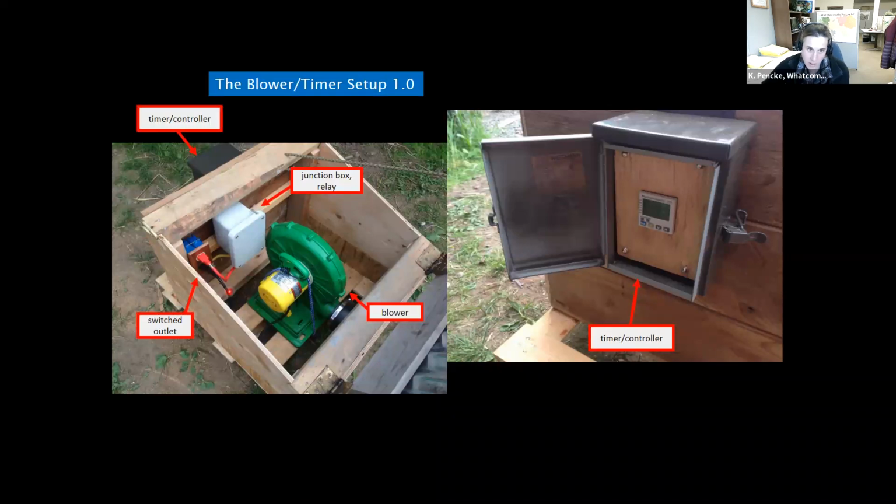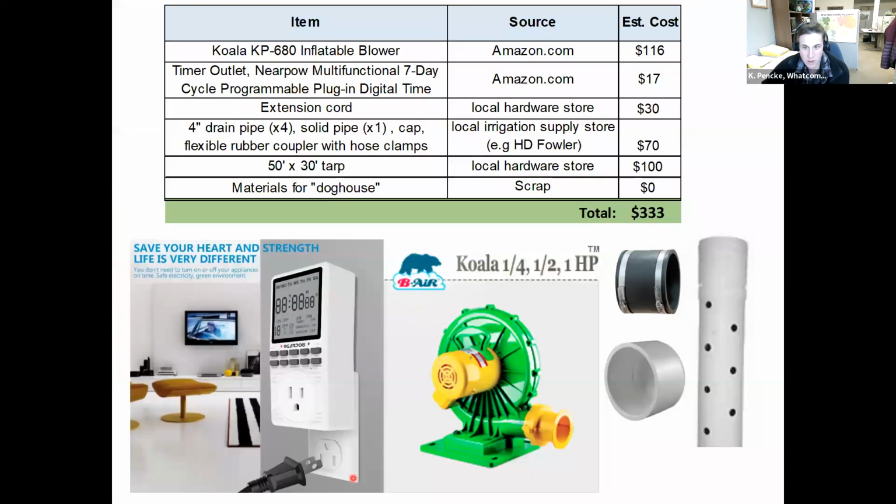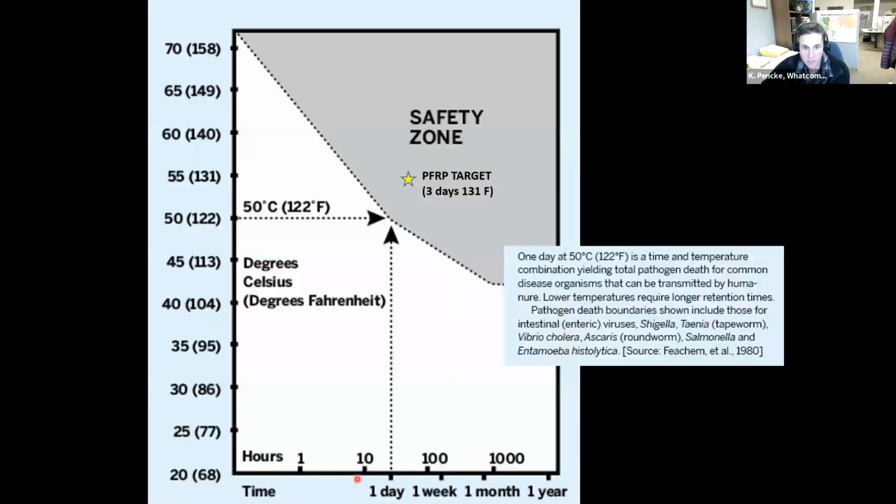And it's nice to have a place to keep the elements off of these components. So you see here, there's just been a little box built. I think we'll see another example of a Rubbermaid tub, something to keep it out of the elements. Just to give you a sense budget-wise that we're not talking about outrageously expensive things. Even fairly updated digital timers, a timer outlet that will allow you to set the program for your blower to cycle on and off, are fairly affordable. There's some fittings involved and a PVC, but all of these are available.